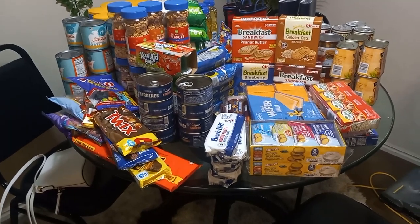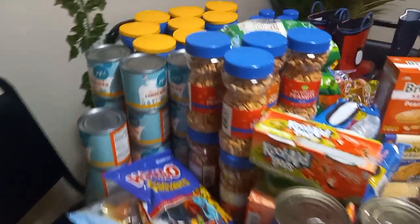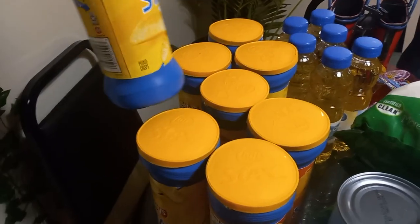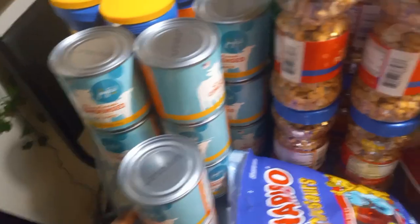Okay, I'm home and I'm gonna show you the things that I bought, even though you probably saw them before. So I got some Pringles. No, these are not Pringles. They resemble Pringles, but these are actually Lay's stax. Yeah, similar to Pringles. Some oil, and these are condensed milk.